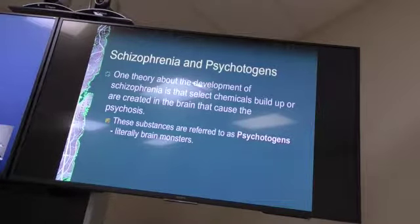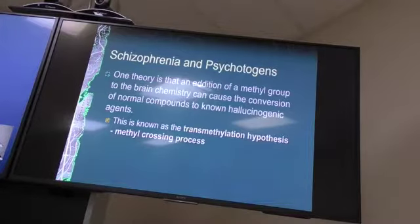One theory about the development of schizophrenia is that select chemicals build up or are created in the brain that cause the psychosis. These substances are referred to as psychotogens, literally brain monsters that build up in your brain. One theory is that an addition of a methyl group in the brain chemistry can cause the conversion of normal compounds to known hallucinogenic agents. This is known as the transmethylation hypothesis, or methyl crossing process. So it's a buildup of this methyl group in your brain, and it causes a toxic effect.